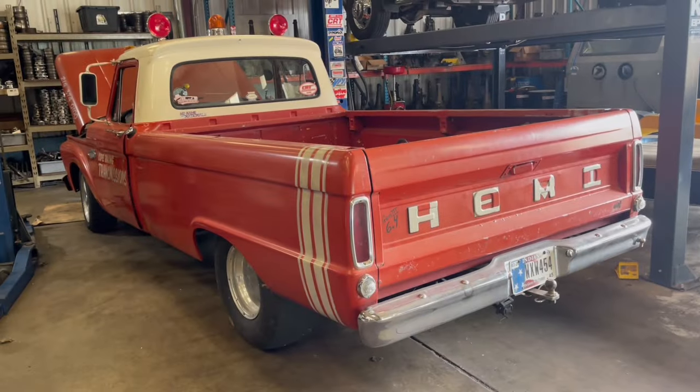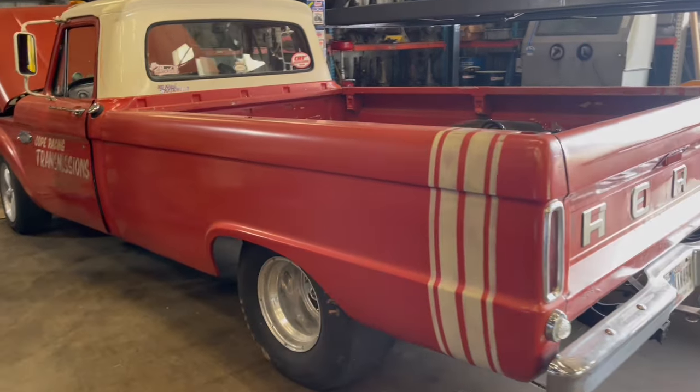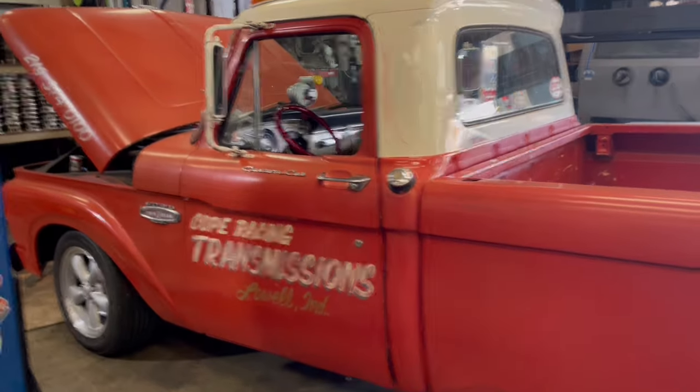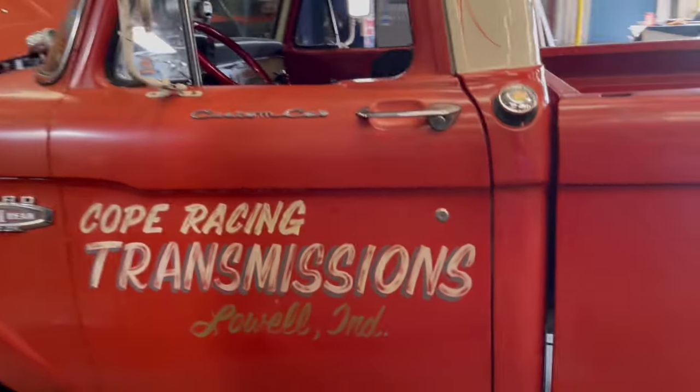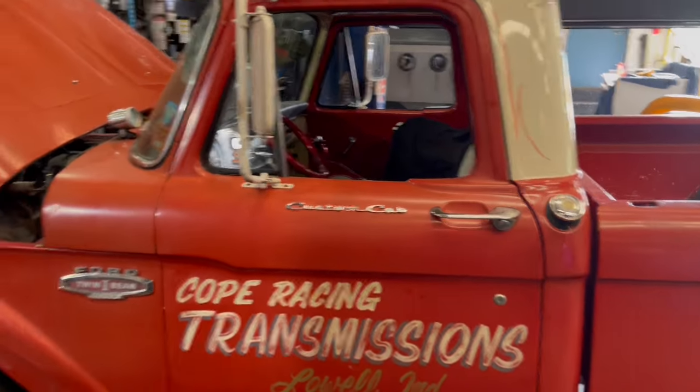Well, I almost forgot one. John's Gen 3 Hemi-powered Ford pickup truck. That's his shop truck here. I did a video on this going for a test spin, but Ed painted this one too. Cope Racing Transmissions, Lowell, Indiana. This is a really cool truck.